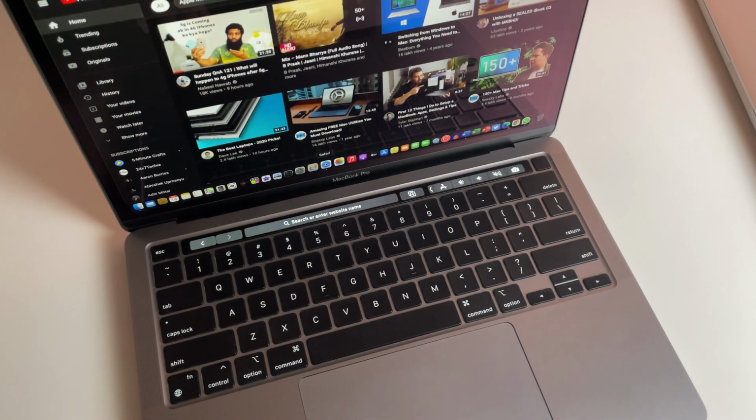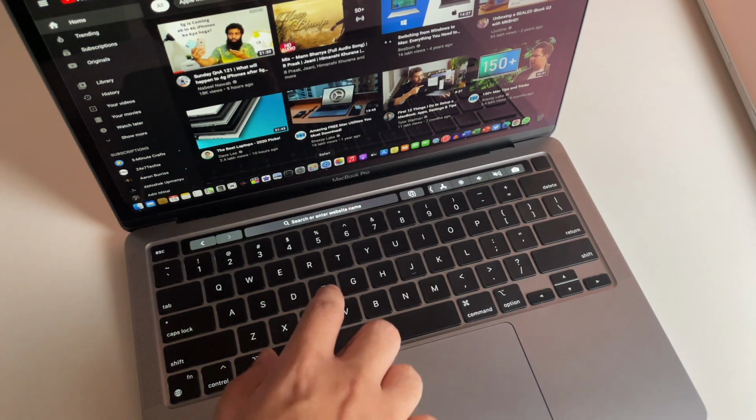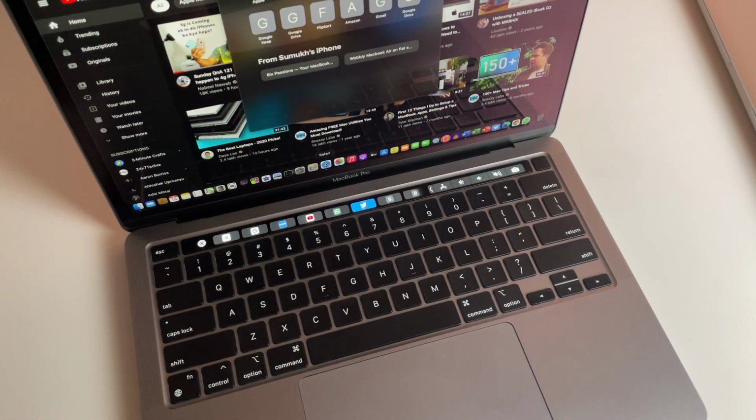These are my initial impressions, and of course it is accompanied by the Touch ID sensor, and that is also really nice. My previous Mac did not have it. I had to enter the pin every time. Now I just need to scan my fingerprint.